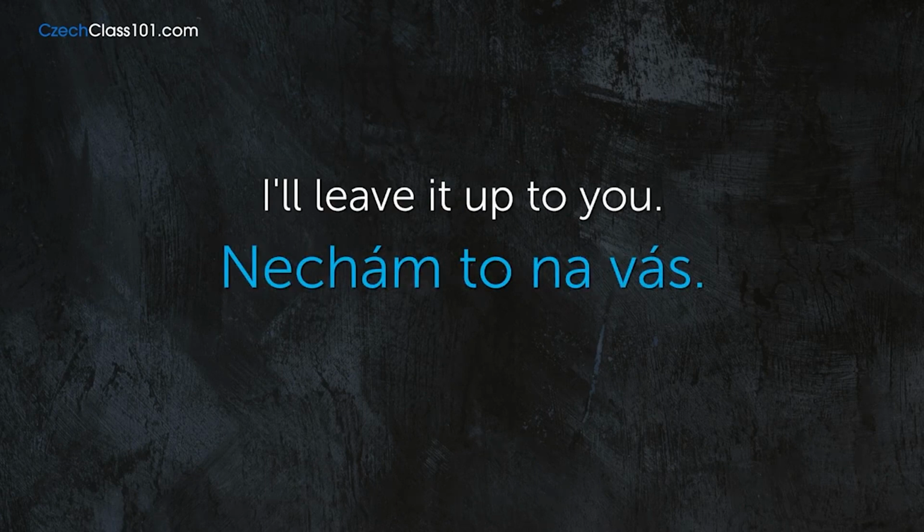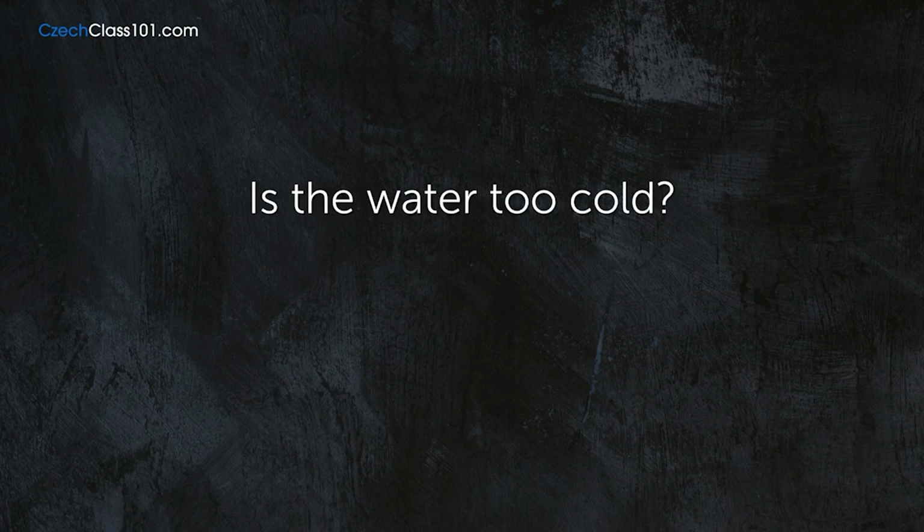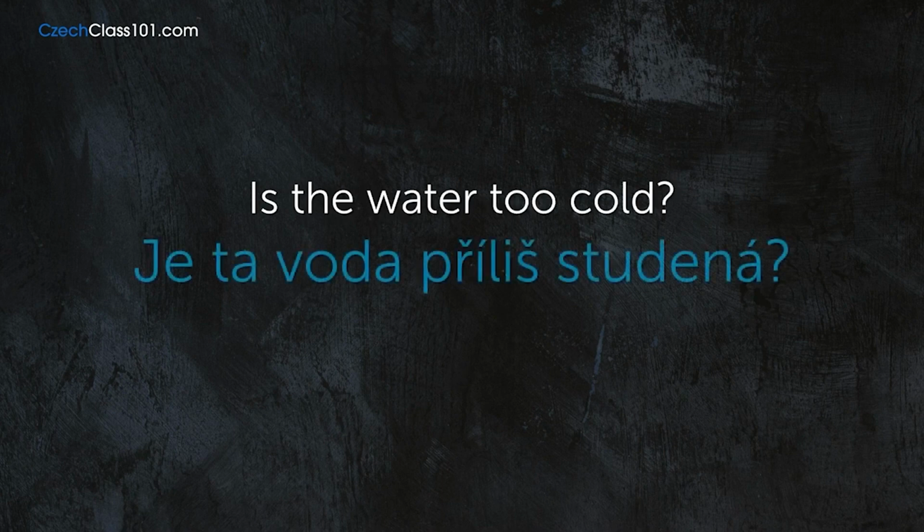I'll leave it up to you. Nechám to na vás. Is the water too cold? Je ta voda příliš studená?